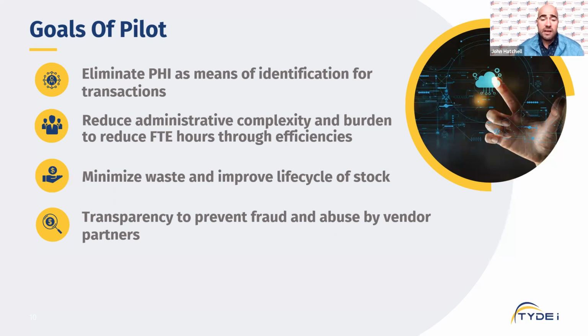Obviously, minimizing waste is a huge issue here, right? Both through using compliance rules to ensure that products are being used accordingly, and catching all those never events that tend to happen, such as wrong side implants, expired implants, products that were improperly opened, and product compatibility is not there. We're very confident in our ability that digital checks and balances can do that, and then furthermore improve the life cycle of existing stock that is on a facility shelf to ensure that they're getting the most out of stock that's purchased, and that they're utilizing it and cycling it through so that waste is improved.